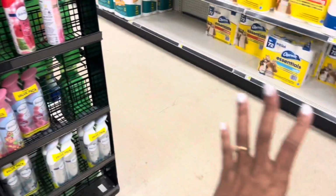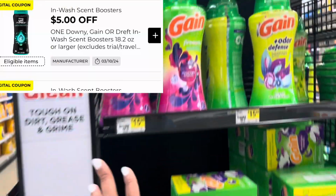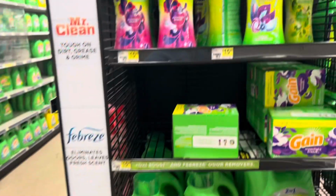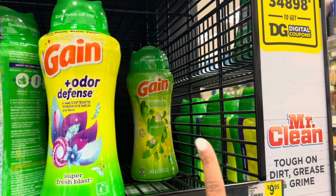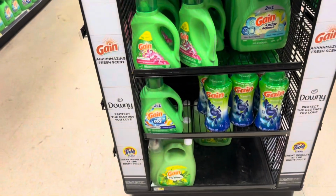And then y'all, we did get I think it's a $5 digital. Remember for the beads, the Downy beads, it also works for the Fireworks beads at $15.95, if maybe that's something you're going to pick up. Another one works for these at $9.95. But I did scan those, and those aren't attaching to the Gain coupon. So just wanted to show you some options.